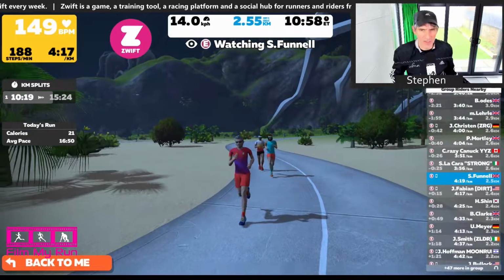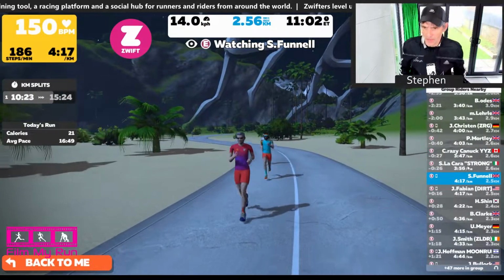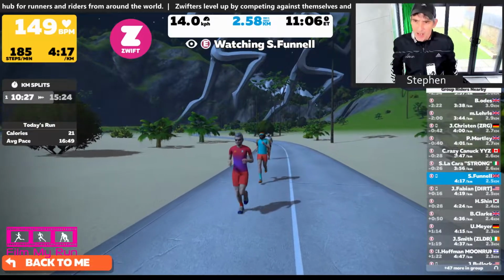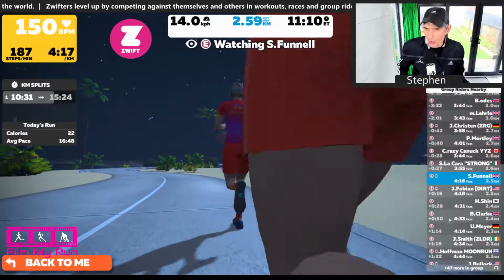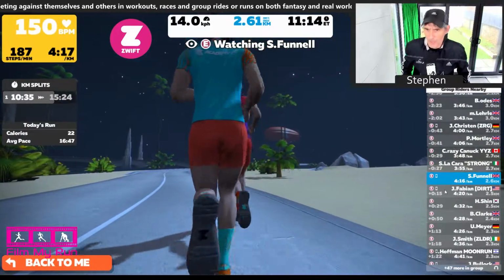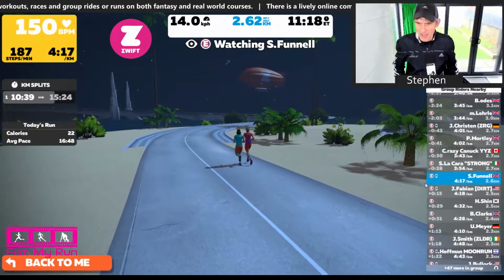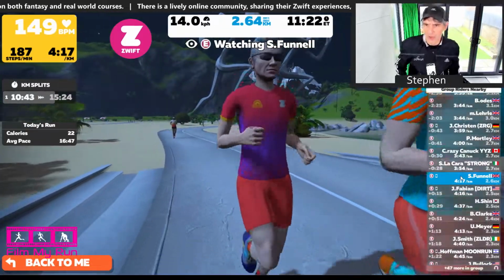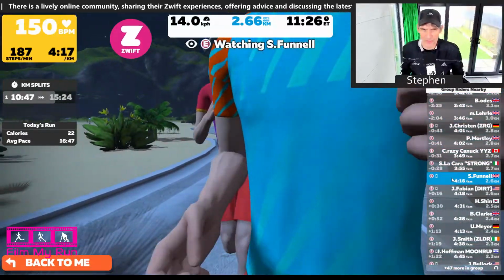Interesting though, I can't see the name of that runner on the right hand side, so we do just have racers on the right hand side. All the people listed on this right hand side here, those are all in the race today. But we did just pass a runner who isn't in the race. And again, there Simon Funnell is passing somebody else, or Simon Funnell's being passed by somebody else who isn't in the race by the looks of things.